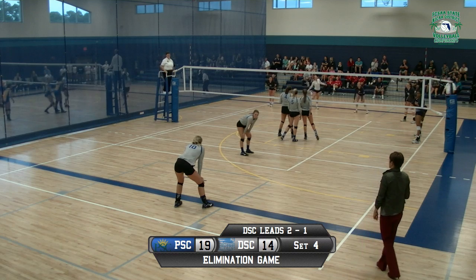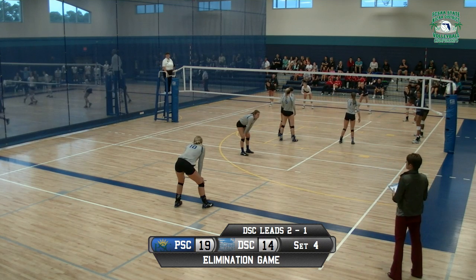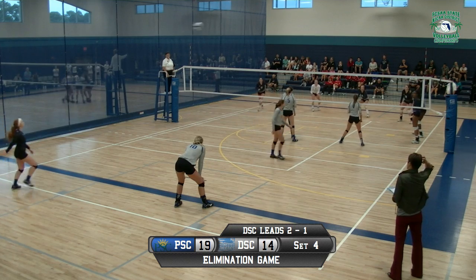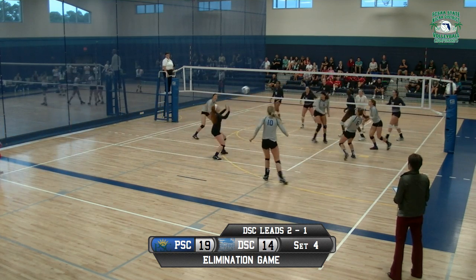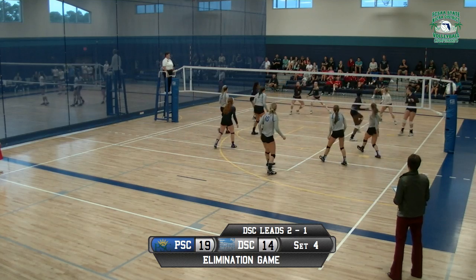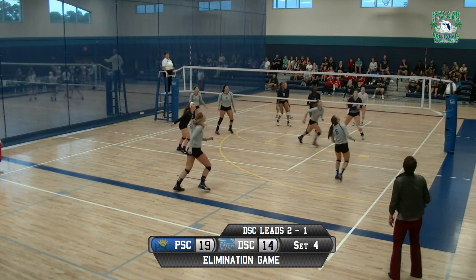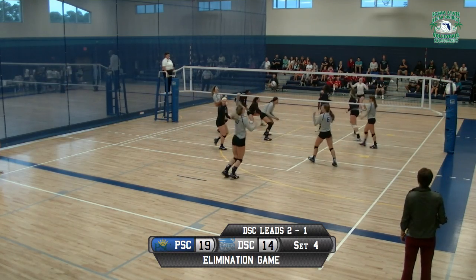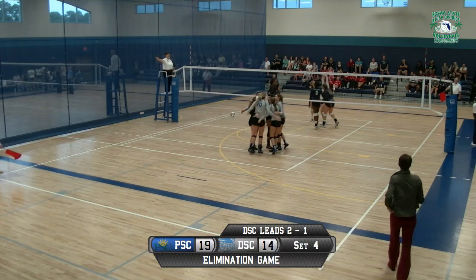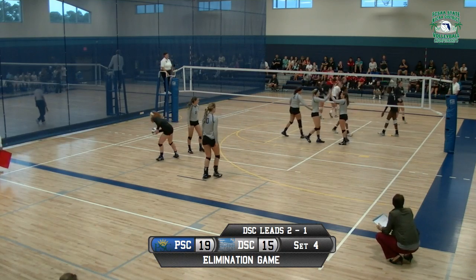And we're back in this fourth set of the best of a 5-game elimination match. Daytona State College leading 2-1. Fighting for set 3 here as Chantel Williams tips the ball and is dug. Pensacola with another chance here. That ball almost in the rafters. Megan Miller sets Barber out of the back row, and Chantel Williams is tooled. Daytona with the point.